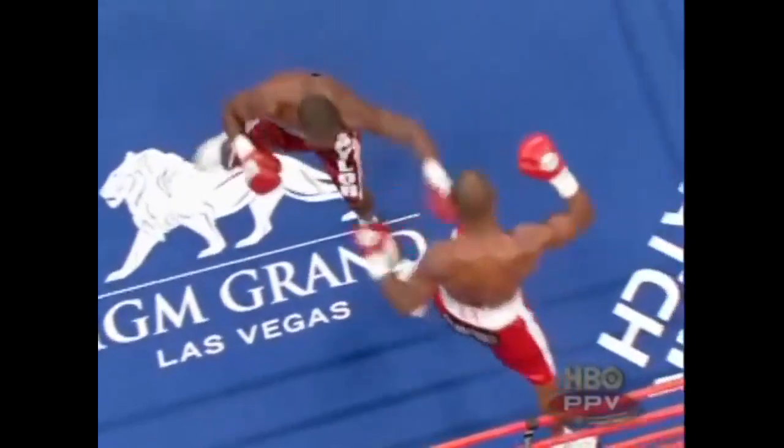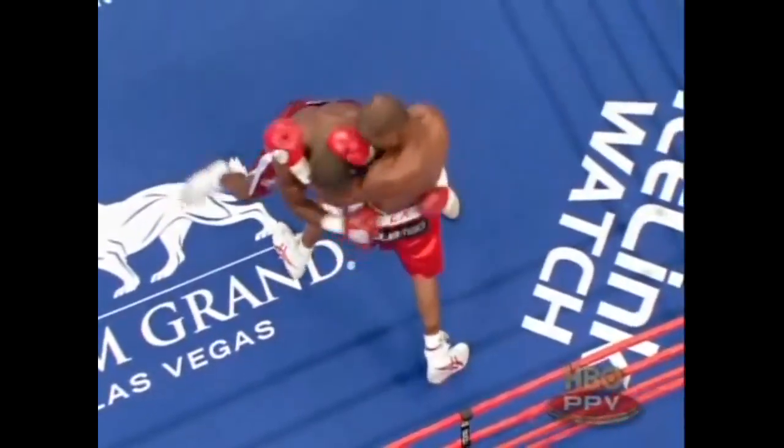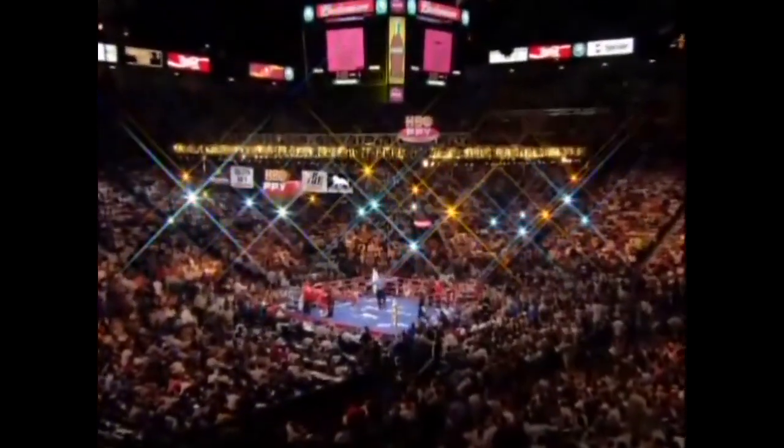It looks like it's a dead end fight. You see Jermain rushing in, both fighters trying to throw combinations at the same time, and that's what caused the accidental hit. But you knew it was coming sooner or later because both guys were trying so hard to get to one another without being caught in the process.